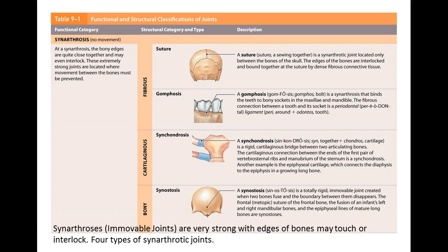Then you have synchondrosis, and that one you find between the manubrium of the sternum and the first rib, where there is a cartilaginous type material and a little bit more movement than a suture, but not really any more movement there.